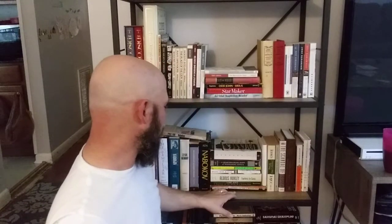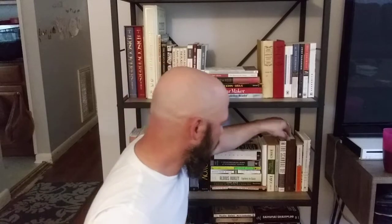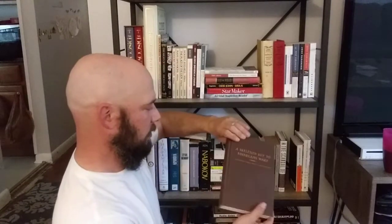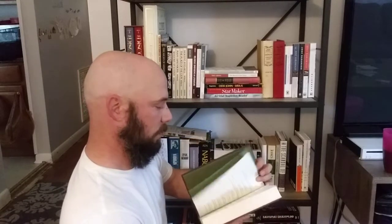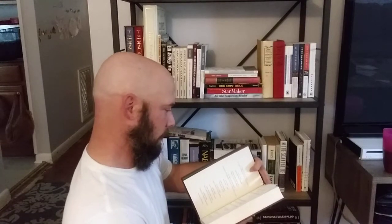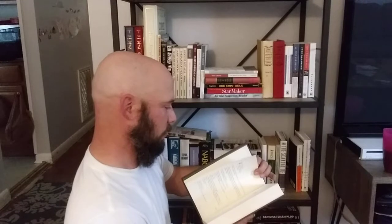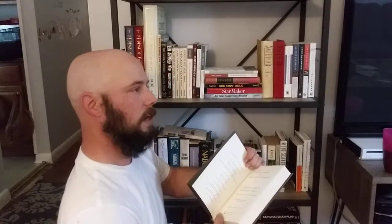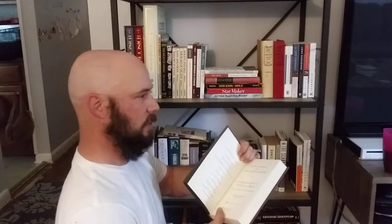And then we have James Joyce, Portrait of the Artist as a Young Man. I have James Joyce's Ulysses up here on top. We have A Skeleton Key to Finnegan's Wake. This is a book unlocking James Joyce's masterwork, Finnegan's Wake. Now, masterwork, you could use that term loosely. I don't know if it's a masterwork. Ulysses is definitely a masterwork, but Finnegan's Wake is just like a completely inaccessible work.